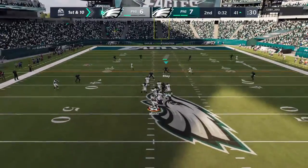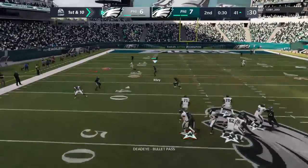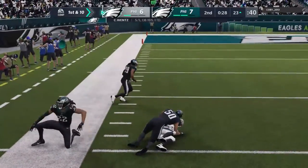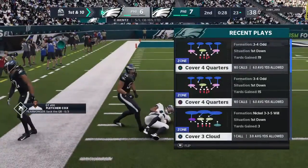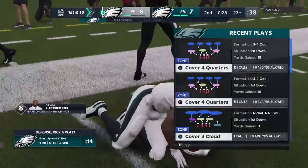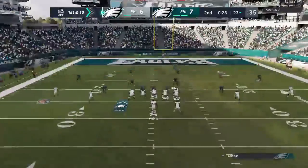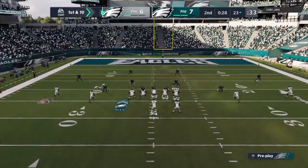Now a play fake. Wentz. It's caught by Jackson. And he takes this just a few yards shy of the red zone before going out. It's another 1st down as they look his way again, this time 19 yards. 1st down, Eagles.